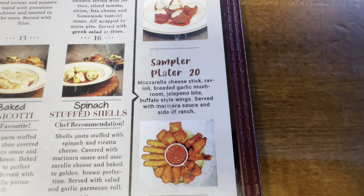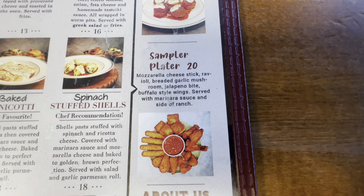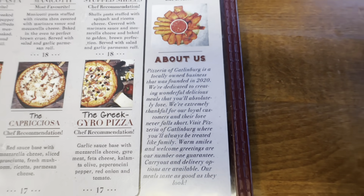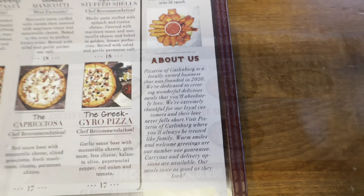Look at this one, sampler platter for 20 bucks. That has everything in it. The history of this place: it said it's been a locally owned business that was founded in 2020.